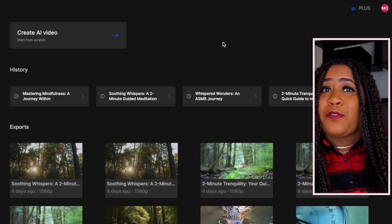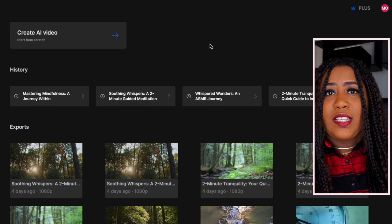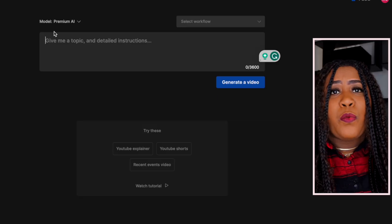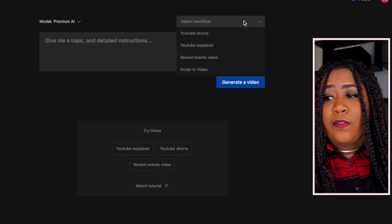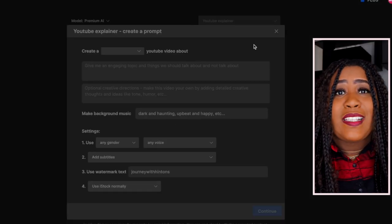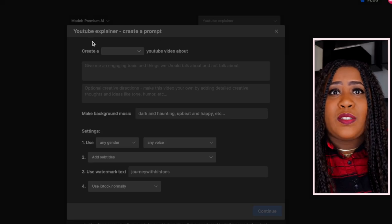So once you grabbed your free account and you log in, this is the first screen that you will see. And then we'll just select create AI video. And from here, we're going to go to the top of the screen and we're going to select workflow. What we are going to create is what's called a YouTube explainer video. So now it's going to ask you a few questions so that it can get started with creating the video that you want.